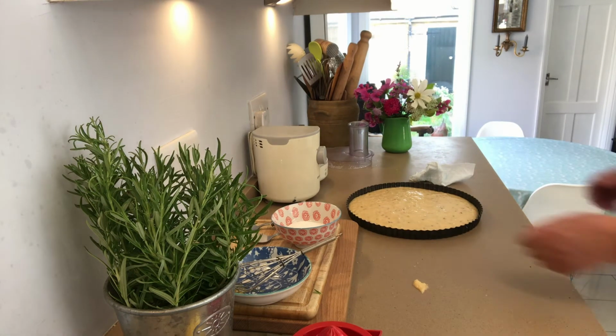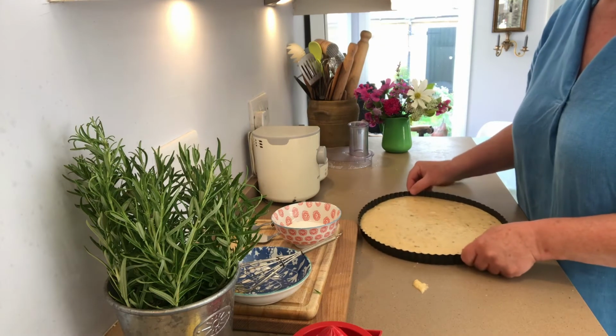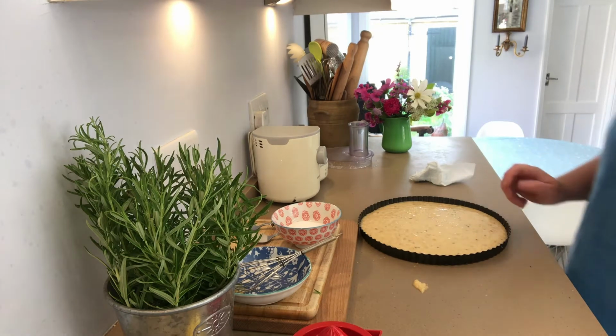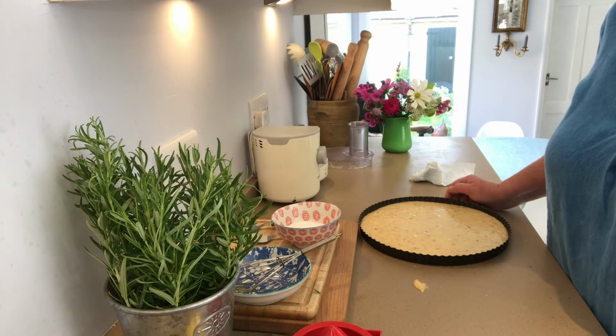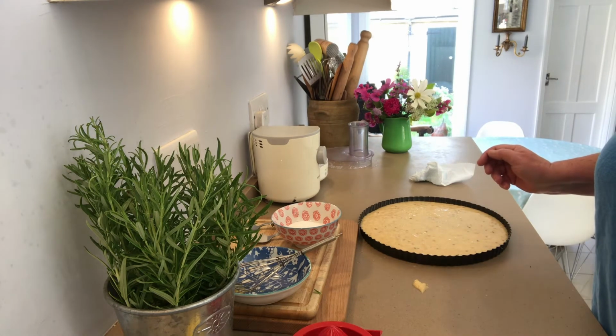And what I'm going to do is flatten it like that. So basically it looks like a flat pancake. Right, and I'm now going to put it in the oven. You don't warm the oven up with this. You put it in at 180, centigrade, for 45 to 50 minutes in the middle of the oven. So you put it in cold.